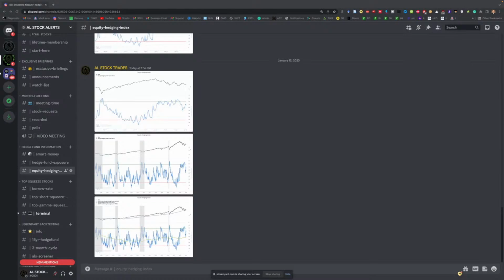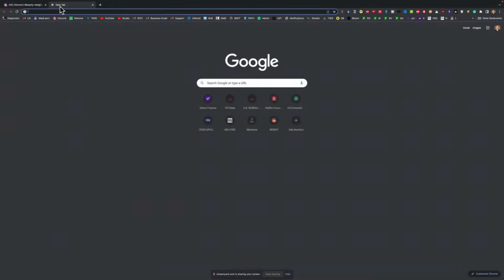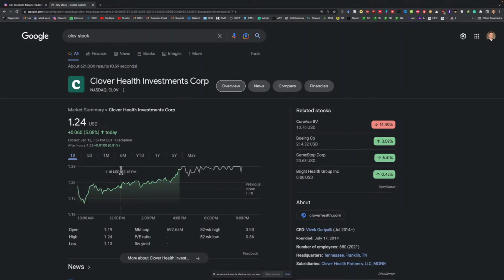So without further ado, let's review the price action of Clover, of how it's been doing overall. We're going to look at support and resistance lines, Fibonacci retracements, all the things that we normally look at if you are used to attending our technical discussions here.